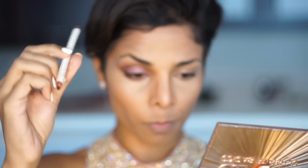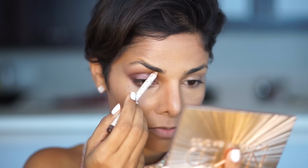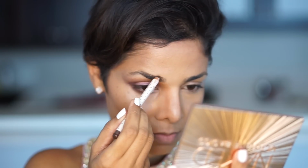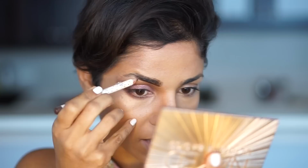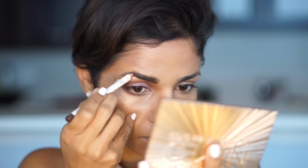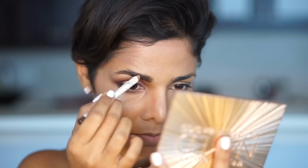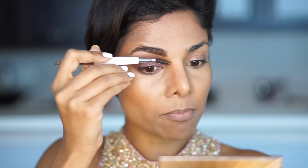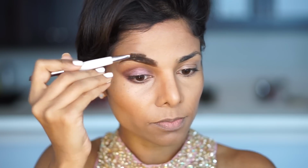I am going to shape my eyebrows differently for this look. With the Topshop Kohl pencil, I'm just going to fill in wherever I see gaps. I'm going a little lower than my actual eyebrow line. This will create a more fuller eyebrow look and blend it with upward strokes.